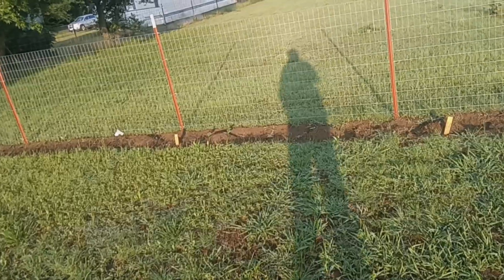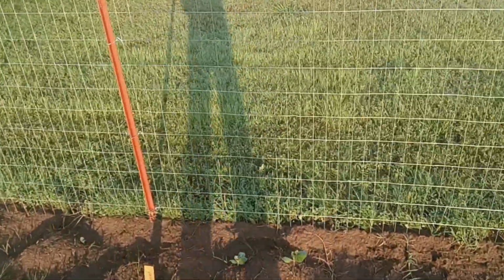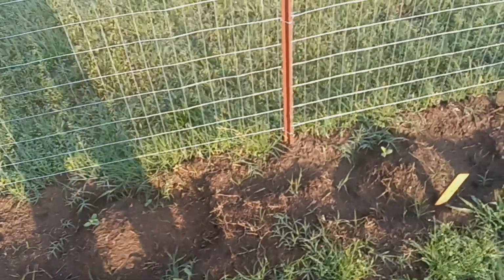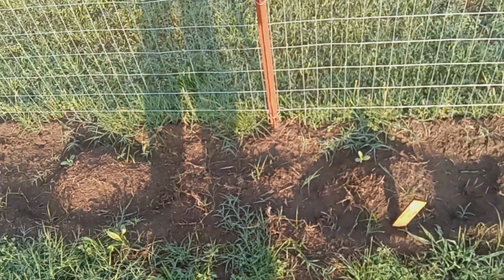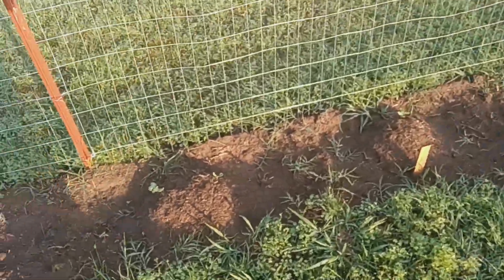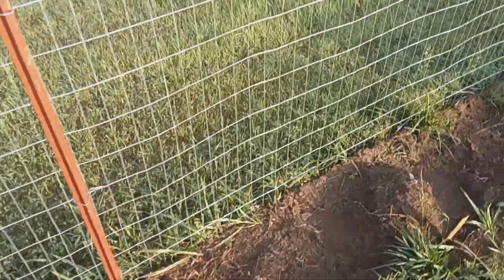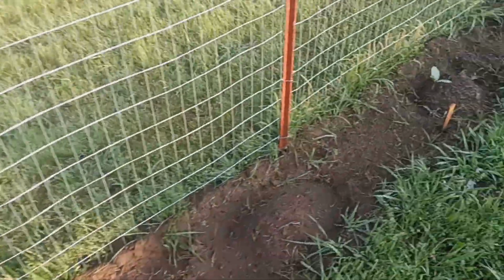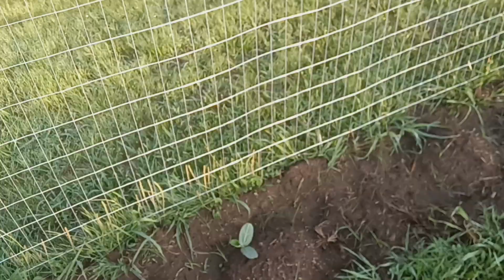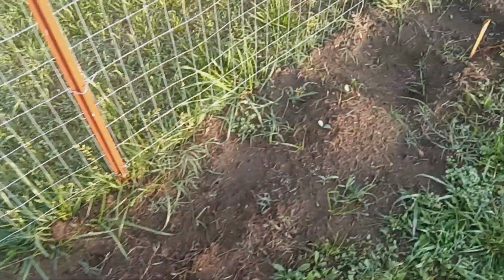And over here, we got our butternut squash. And this is our Minnesota midget cantaloupe. Doing good. And our tiger melons, they're doing well from germination. Loofahs are up in here. This is the birdhouse gourds. Look at that melon plant. Doing good.